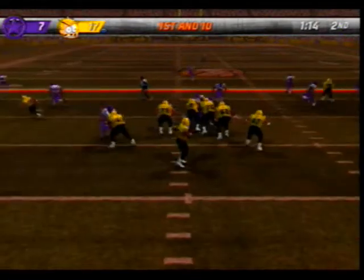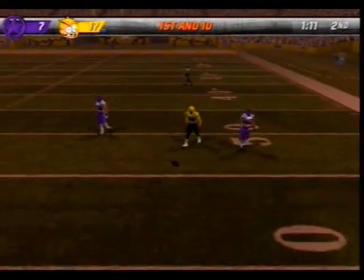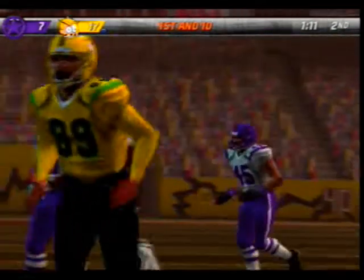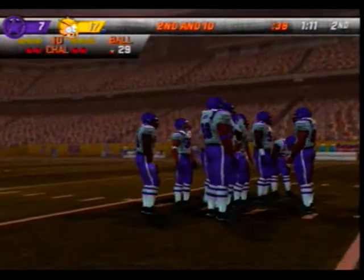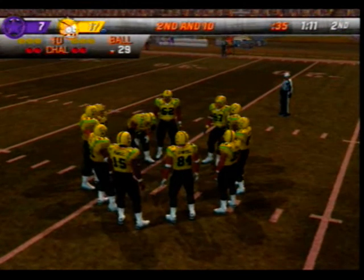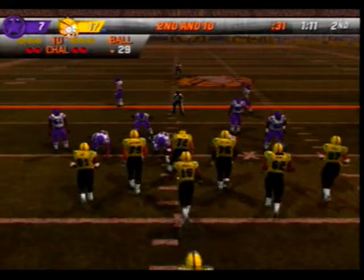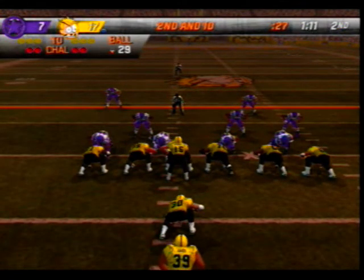The visiting team with a four-man front. Pressure gets rid of it. Nearly intercepted. George was the intended receiver on that play. Second and 10. Ball on the 29-yard line. They'll go from the I formation.